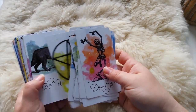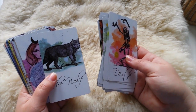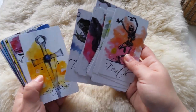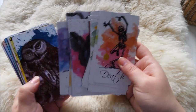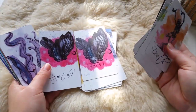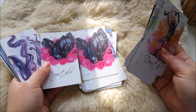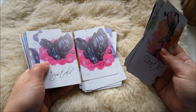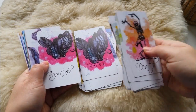I love the bear. Here's the wolf. I love the wolf. So I love that the rock and the crystal, I believe it was the crystal. Yes, the rock and the crystal is the same image. So it's all about the perspective. So I really love that.